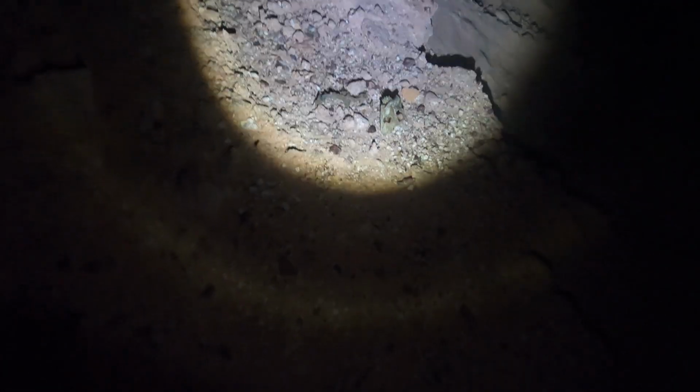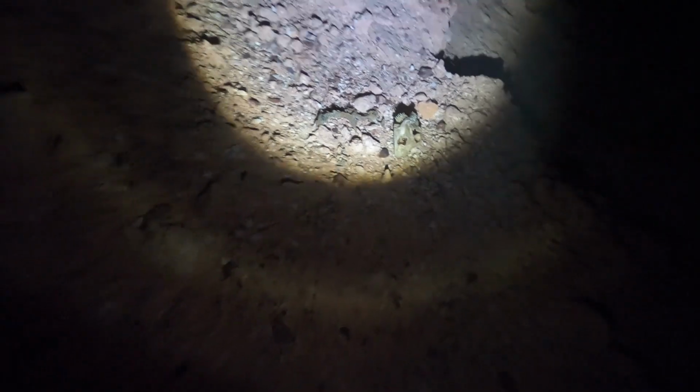Here's our dirt pile that we're trying to look through. Where's our shovel? It's in the back. Josh, come here. Well, we didn't find opal yet, but we found a lizard skull.